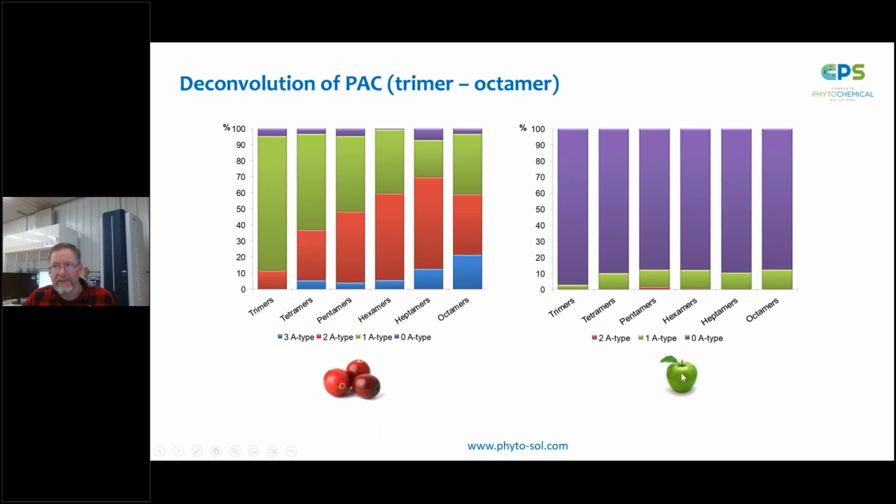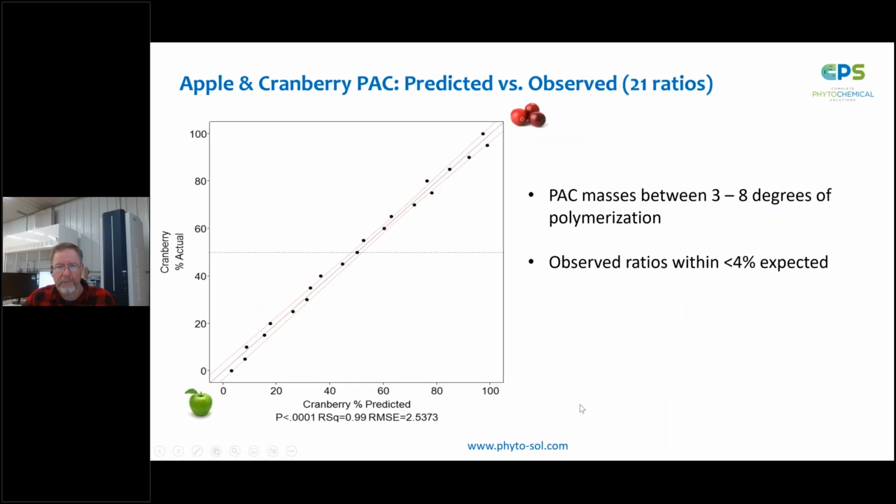Whereas in the case of the apple, predominantly greater than about 85% is attributable to an all B-type procyanidin oligomer. So these have two very distinct fingerprints.